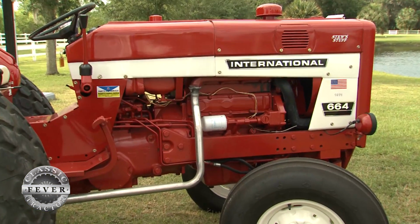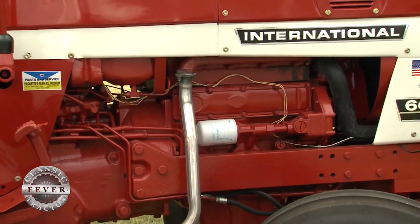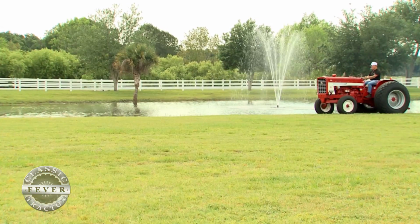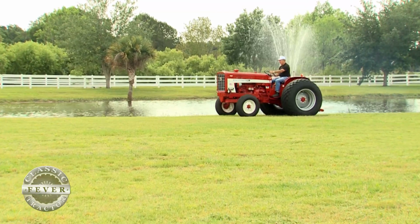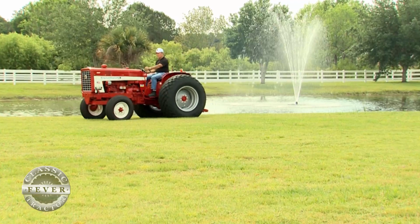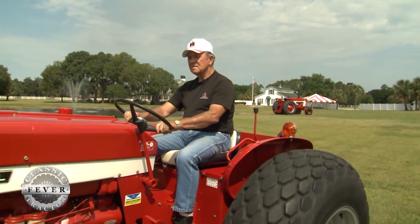Tell us a little bit about the engine on the 664 International. Built in Germany, you say? Yes, it's built in Neuss, Germany. And International had a plant, and they had a lot of engines that were built in Germany for all the tractors that we had here. But they built these grove tractor engines in Neuss. And that thing was about a 65 horsepower engine, and it had only diesels in them.